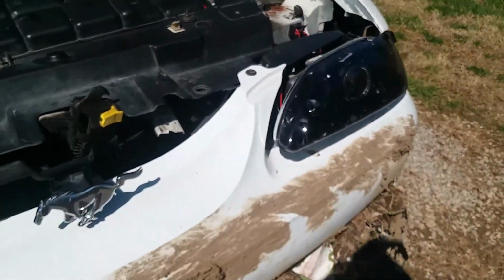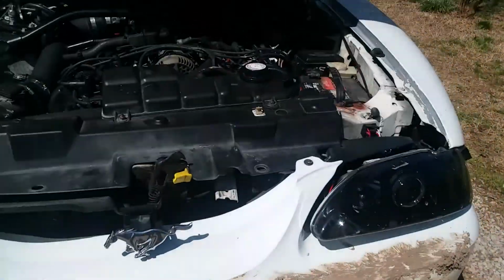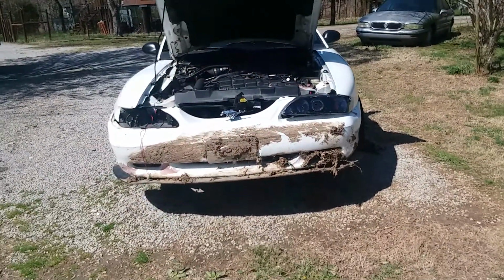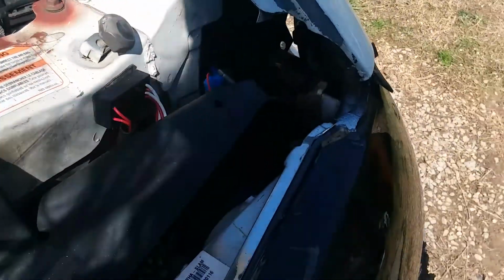What pisses me off the most is this splitter, which is fiberglass, hit the dirt mound first, did not crack it, did not break it, did not do anything to it. As you can see, the whole car sits like that. I'm going to need 2 new headlights because it has broken all of these.